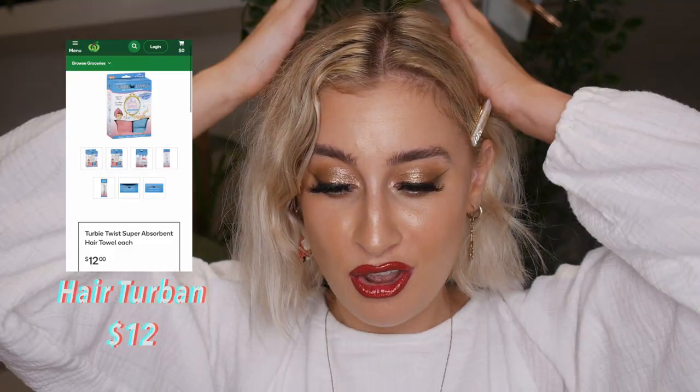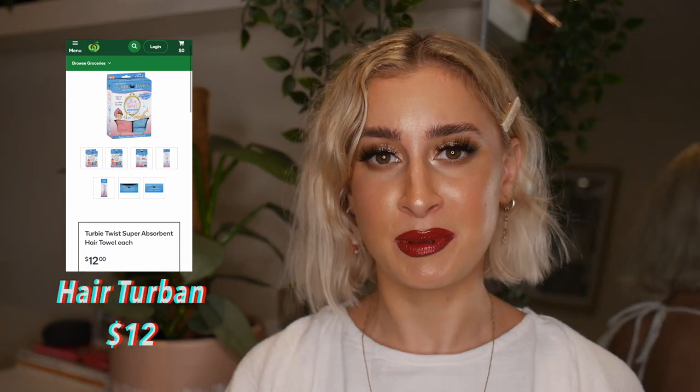for girls as well. The first thing I had was this little Turvy Twist from Woolworths. It's basically just a microfiber towel that you put on after you wash your hair, pop it in the towel, and it just absorbs the water really, really quickly. Helps your hair dry faster. I love mine. I literally use mine every time I wash my hair, unless I let it dry naturally. But if I'm going to blow dry it, I'll pop it straight in there. And it's $12. You can get it from Woolworths or order one online.